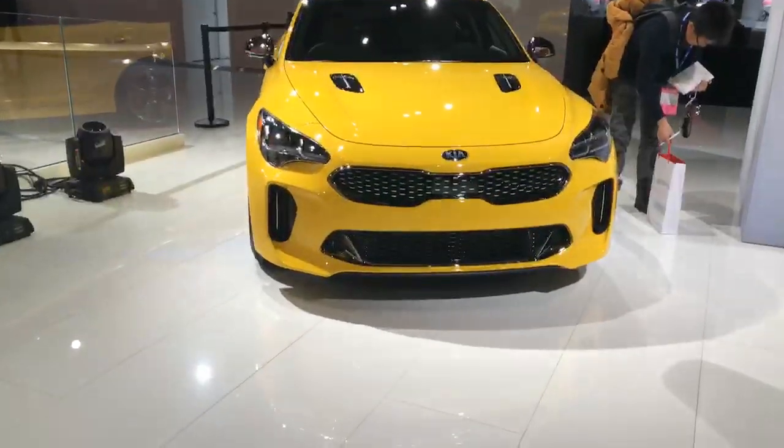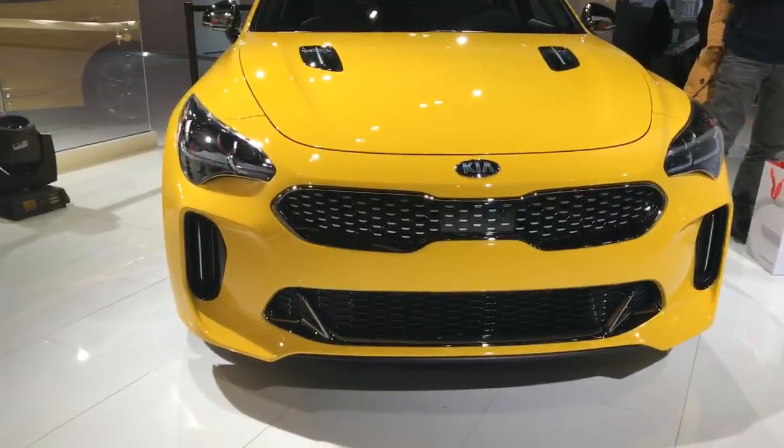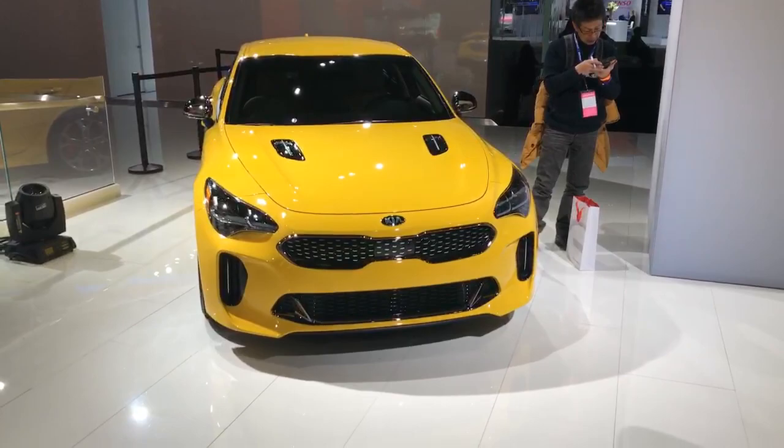So this is the Kia Stinger. This was a finalist for Car of the Year. It was my favorite choice. I have to say it's absolutely beautiful. And I love the yellow, and many journalists said, please make the yellow, and guess what? They're making the yellow, but only 400 of them. So if you think you want a Stinger in yellow, you better order one. It could be a one year only. Okay, that is the Kia Forte.